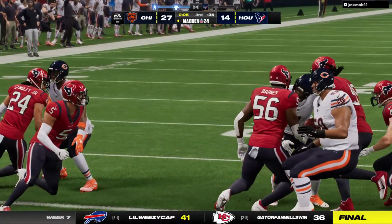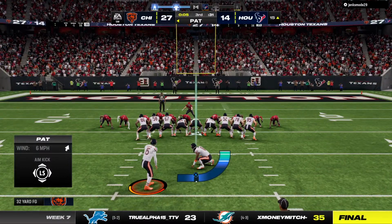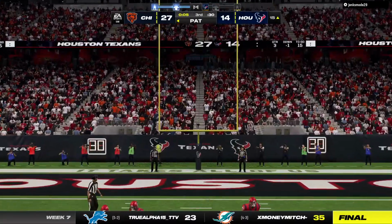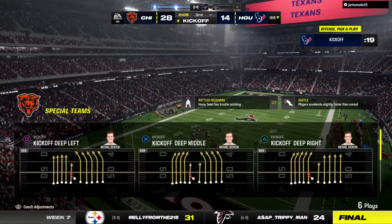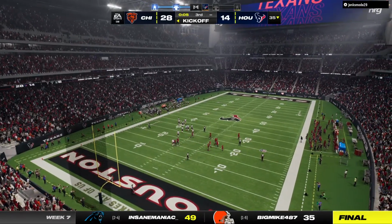Well, let's take it into the boxing ring. You talk about them commanding it, keeping the fight where they wanted to, whether it was in the center of the ring or putting them on the ropes because it was jab, jab, jab. And finally, the haymaker to put that drive away. Extra point splits the uprights, and the lead now up to 14.